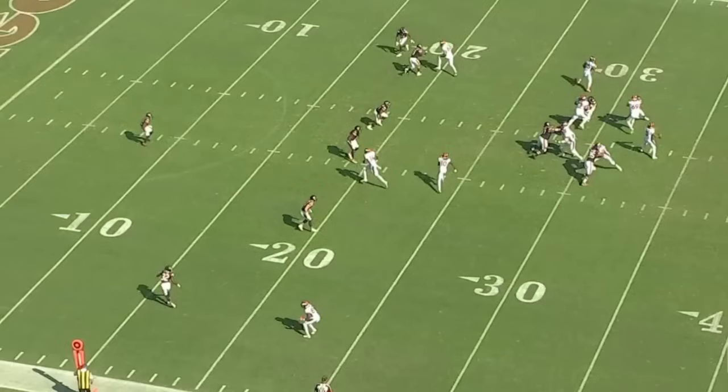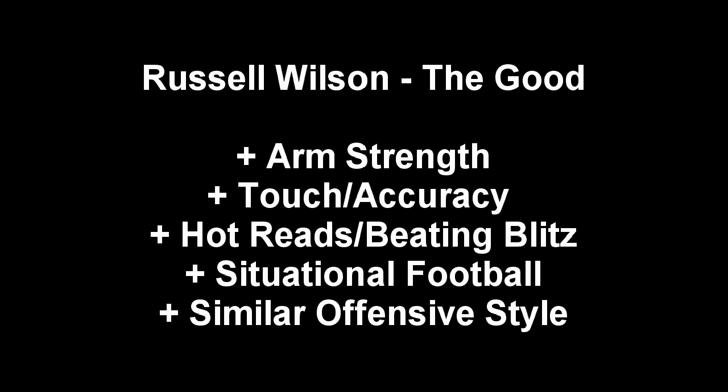So, final thoughts on Russell Wilson in terms of the player, in terms of the tape that I watched, in terms of the good that I saw on tape for him. I'll go through a list you guys will see on screen here. Again, the arm strength, it's live, it's strong, not a concern there. Knowing where your hot read is, hitting your check down, beating the blitz, hopefully will be an improvement over what we saw throughout most of 2023.